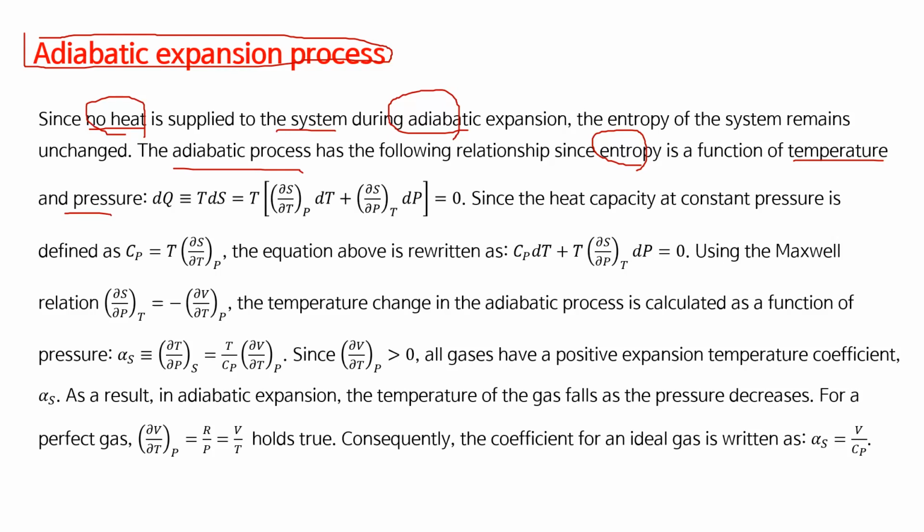So the heat can be related to TdS, and S is entropy, and entropy is a function of temperature and pressure. So we can have the dS. This dS has this relationship. So both are functions of temperature and pressure. So (∂S/∂T)dT and (∂S/∂P)dP. So this process is an adiabatic process. So no heat is supplied, so dQ should be 0.